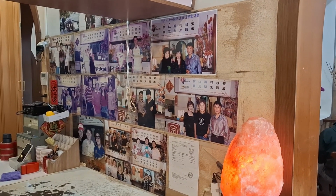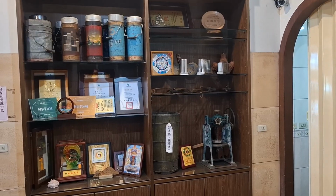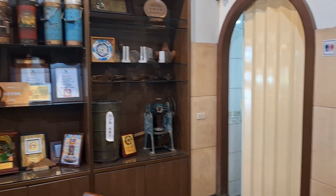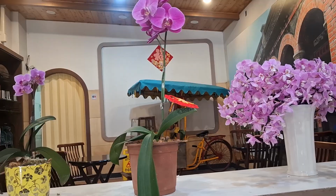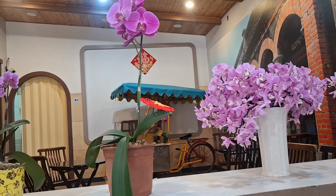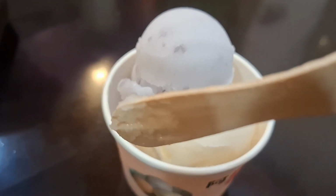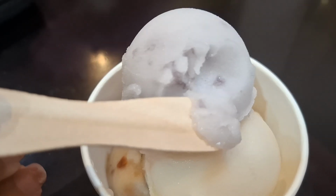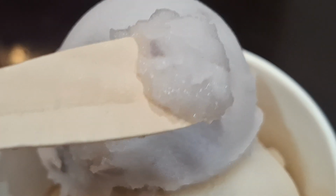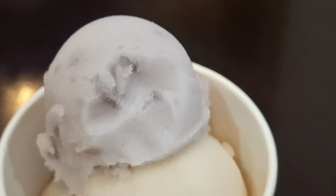So these are some of the Taiwan celebrities who came here. They have some antique displays in the store. I guess this is an old push cart or whatnot. This is taro, this is pineapple, and then there's peanut at the bottom. So 3 for 60. It's like a sorbet, more like a sorbet than an ice cream.